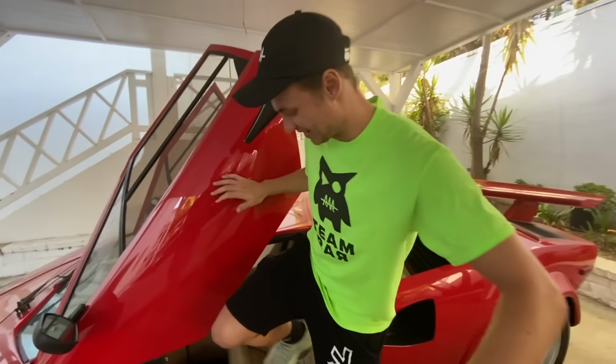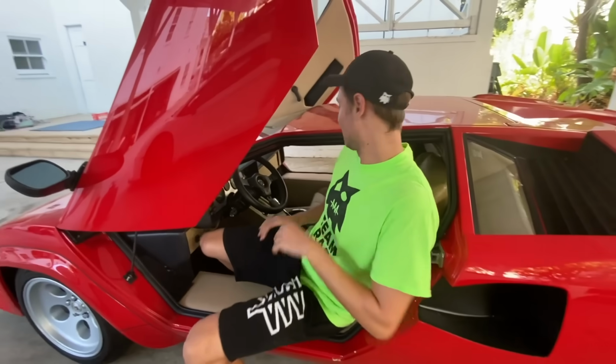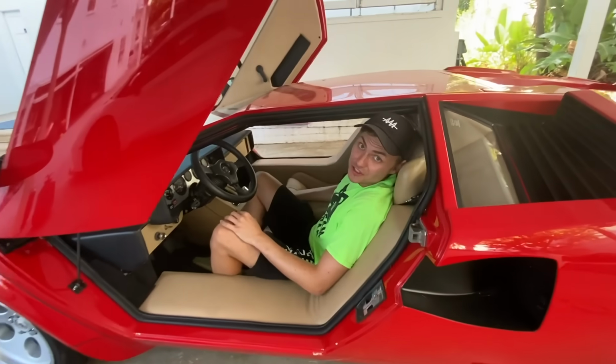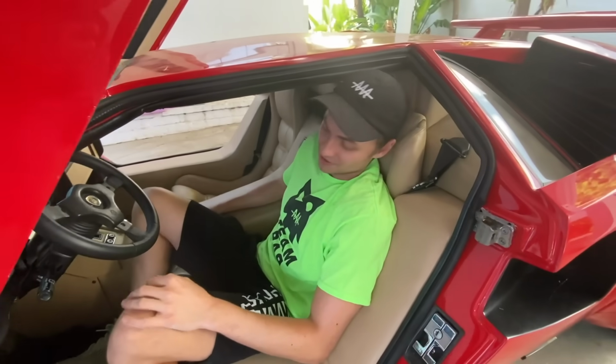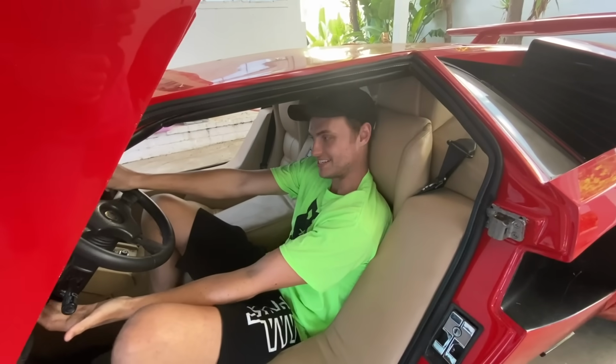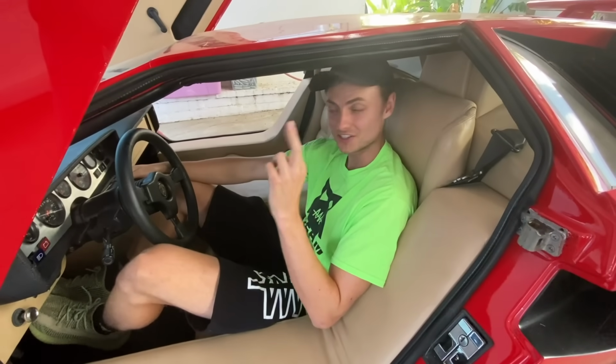But let's hop in. You gotta put one leg in here, lower yourself down onto this section here, and then put your other foot in like this. And there's really not much room. These were definitely not built for someone as tall as I am. And then I gotta lean down, reposition the steering wheel, and I guess we should see if it'll start. I honestly doubt that it's going to start, but let's keep our fingers crossed.